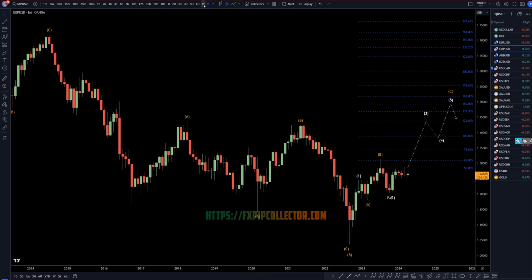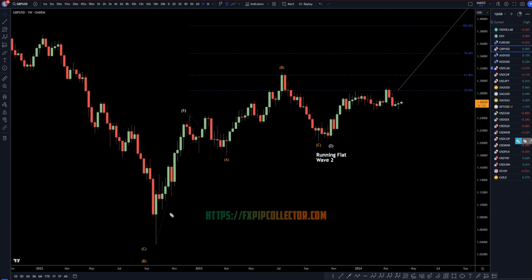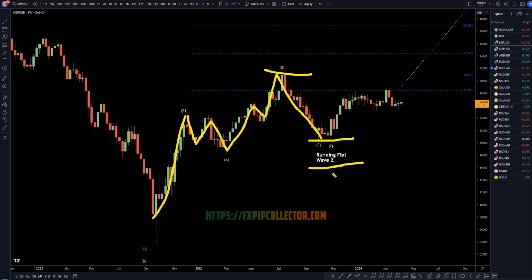So taking it down to the weekly time frame. On the weekly time frame, I still think this looks like a wave 1. To me, it looks like a running flat wave 2. 3 waves down, 3 waves up, 5 waves down, higher high wave B, higher high wave C. Definitely fits the characteristics of a running flat.